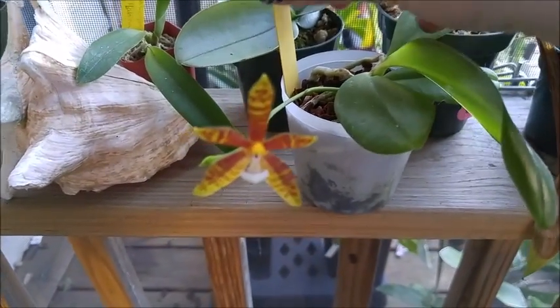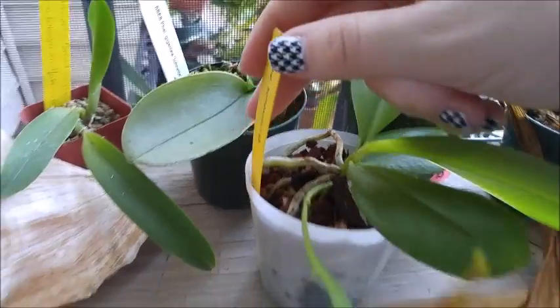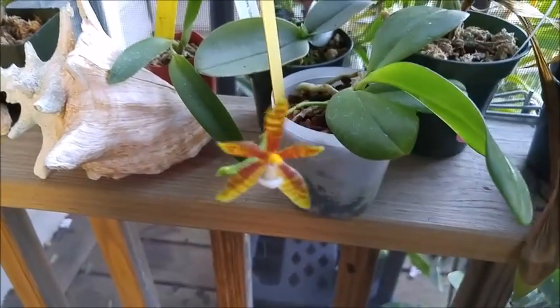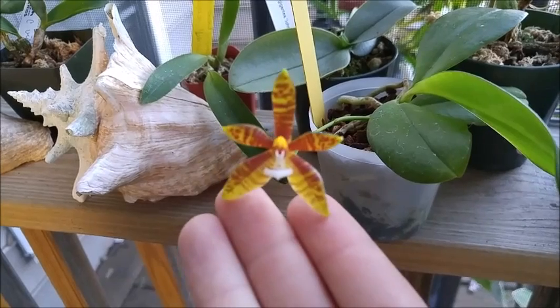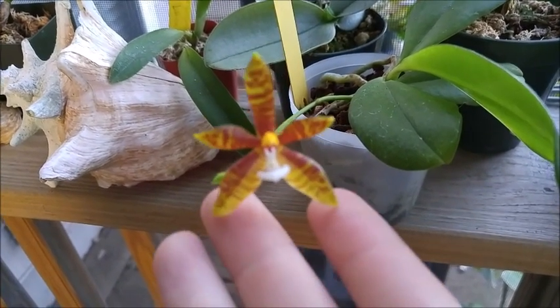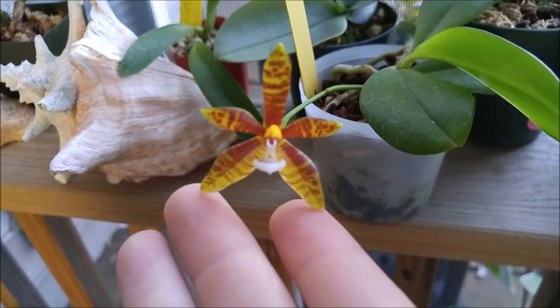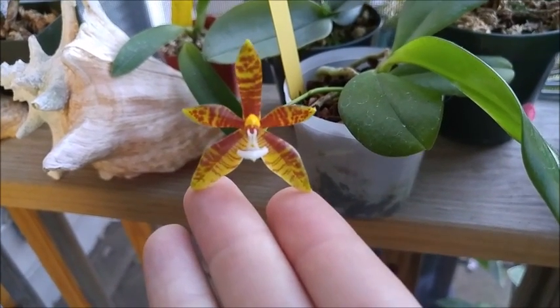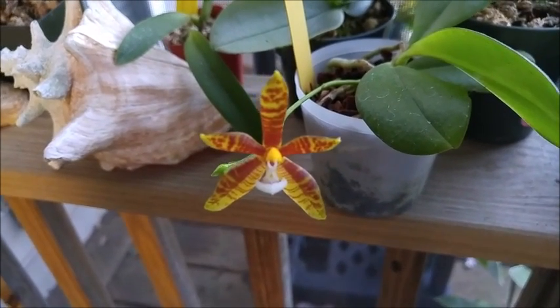This is Phalaenopsis borneensis by Sibling. So there we go. This is a first bloom seedling from Kawamoto Orchids. So the different siblings should all look slightly different. This is a species though, not a hybrid. But I just love the striping on the petals. So pretty. And then the lip is like a stark white.